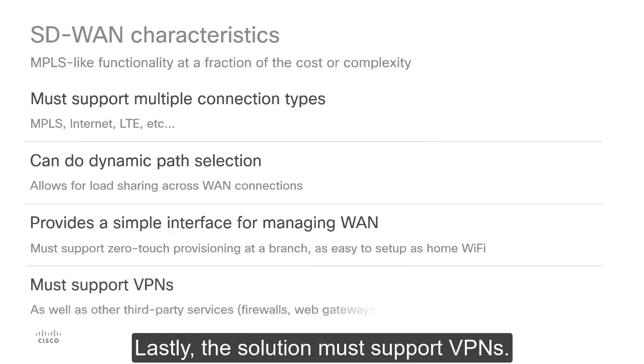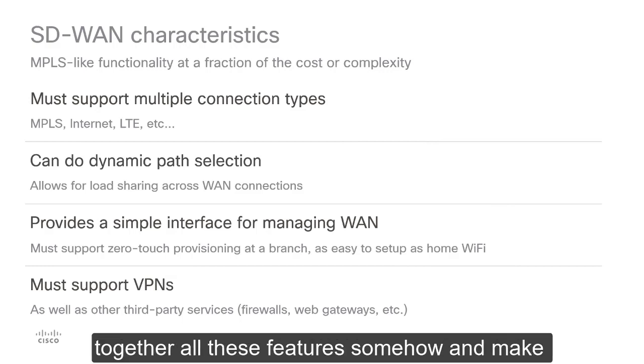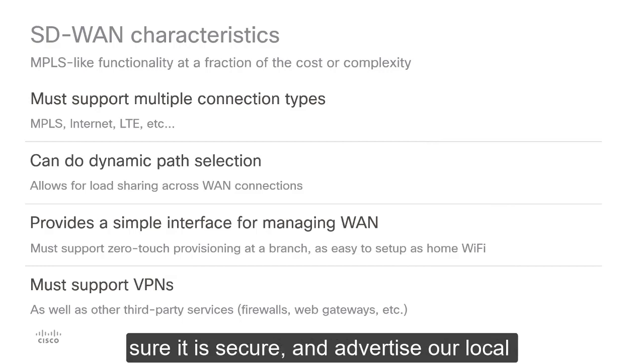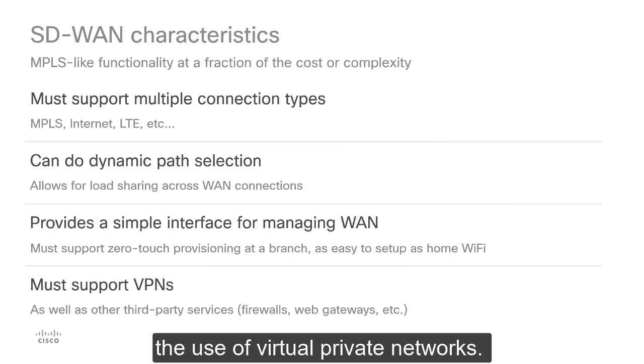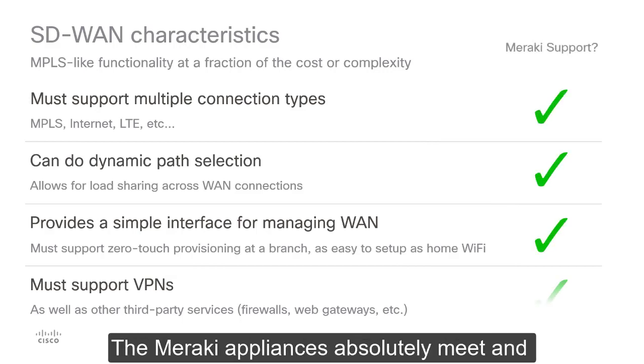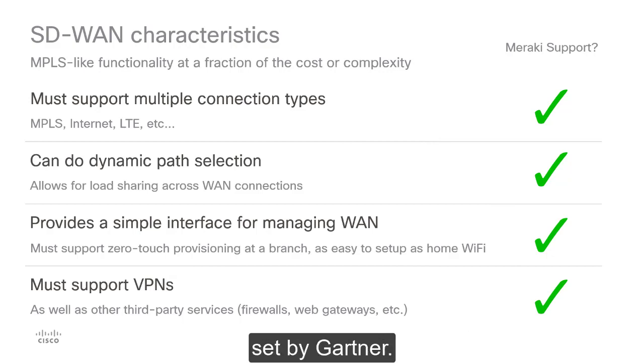Lastly, the solution must support VPNs. To create an overlay WAN, we need to stitch together all these features somehow and make sure it is secure and advertise our local networks to remote sites. This is achieved by the use of virtual private networks. The Meraki appliances absolutely meet and exceed all of the requirements set by Gartner.